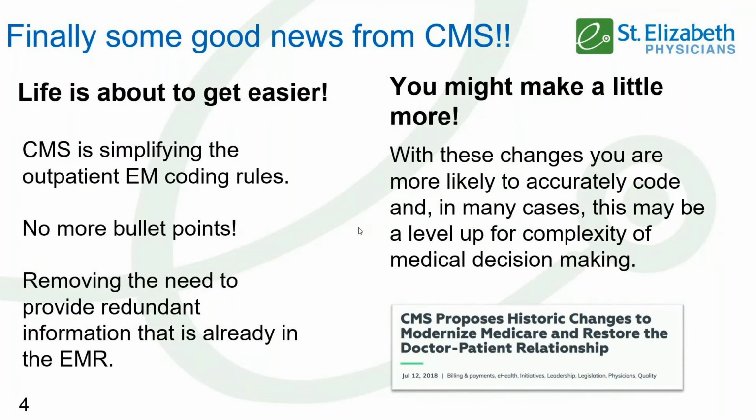And it's finally some good news from CMS. Life's about to get a little easier for providers, and CMS rarely does that for us. They have simplified the outpatient E&M coding rules, and that's really where we're going to focus. So for those of you that do inpatient stuff, be aware that these rules are not the inpatient rules. These are outpatient rules. We're getting rid of bullet points.